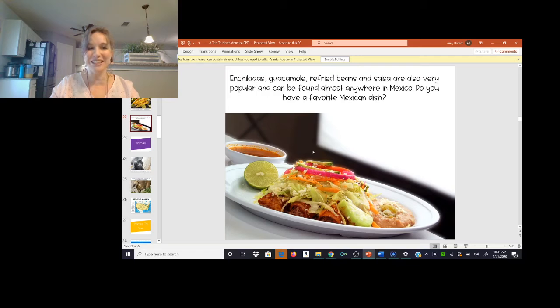This one says enchiladas, guacamole, refried beans, and salsa are also very popular and can be found almost anywhere in Mexico. Do you have a favorite Mexican dish? What is your favorite Mexican food?